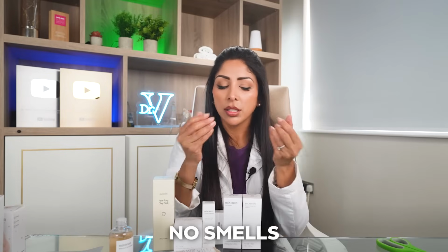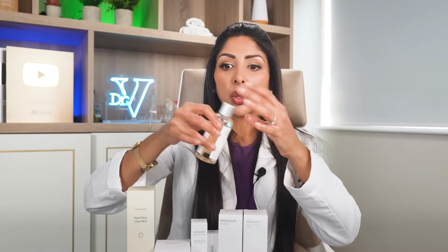Not so sticky, I would say. No smells. Again, you would have to put it into the hands and press it into the skin. So you are wasting quite a lot of product by doing this. Let's see if it's worth it for your skin.